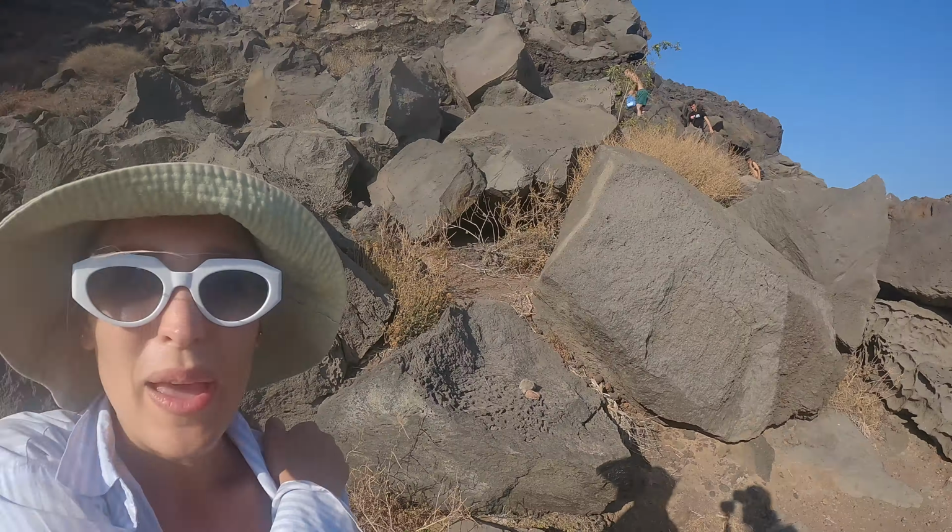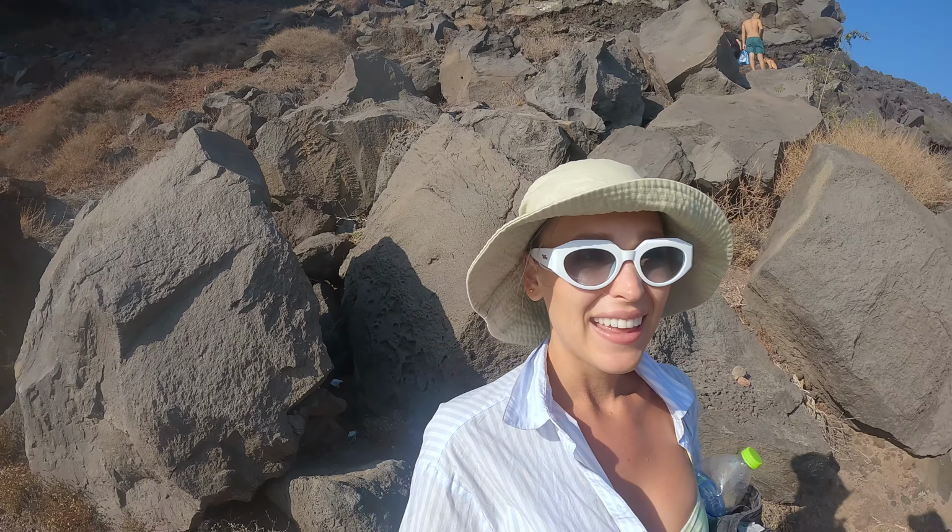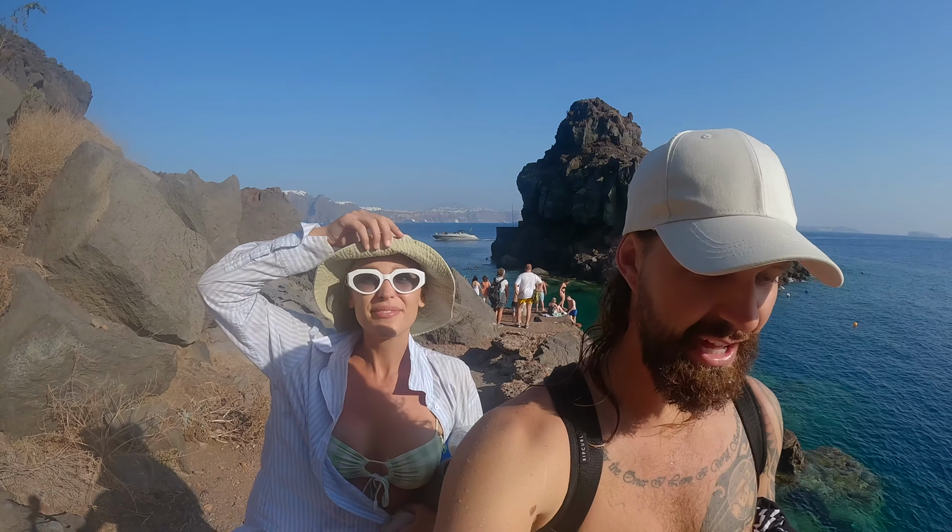So that is where we were attempting to walk from. I think we made it halfway on the hike, so we did go past it. We never made it all the way back to Oia. The full coastal walk from Fira to Oia is definitely a bit of a journey, and you've got to allow a lot of time, because we allowed like 3.5 hours or so. Yeah. And we didn't even make it halfway. There's just so many places to stop off at.